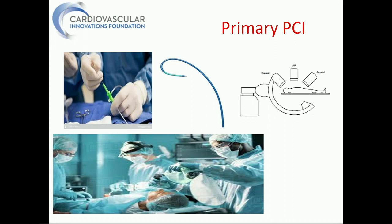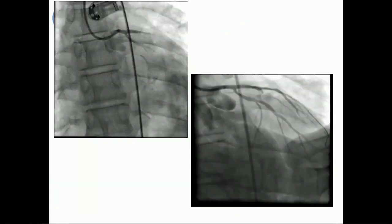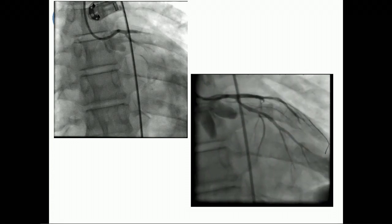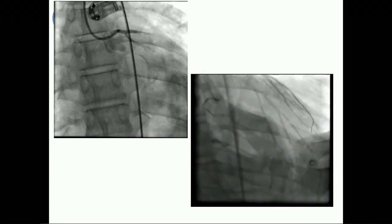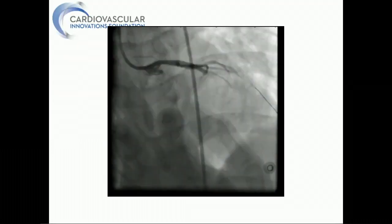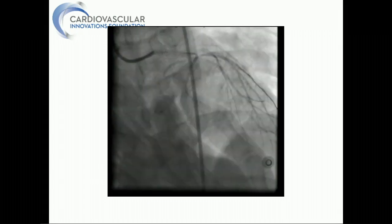While the primary operator was doing the primary PCI, the intensivist and the anesthetist were managing the metabolic derangement of the cardiac arrest. In the first picture, we can realize that the patient has a left main with no significant lesion bifurcating into LAD and LCX. And we can realize here that the total occlusion is at the mid segment of the LAD.